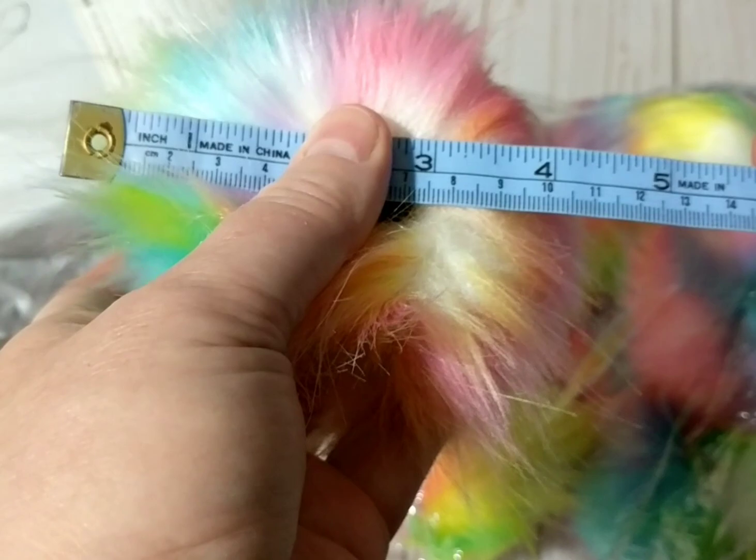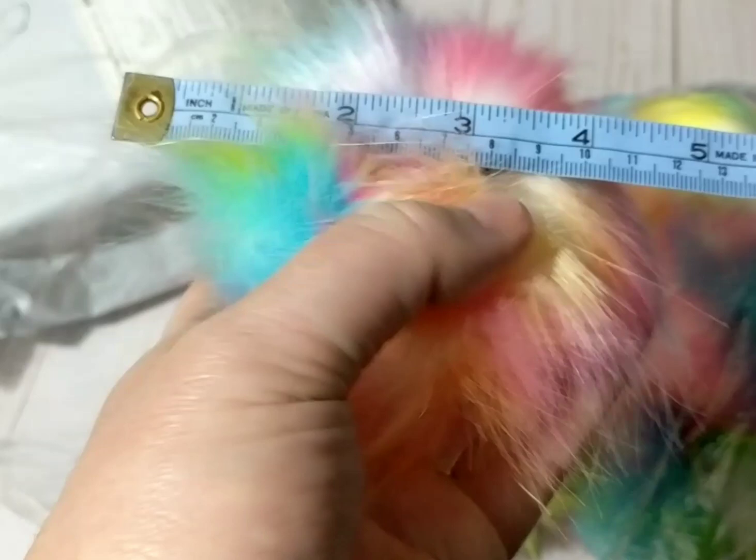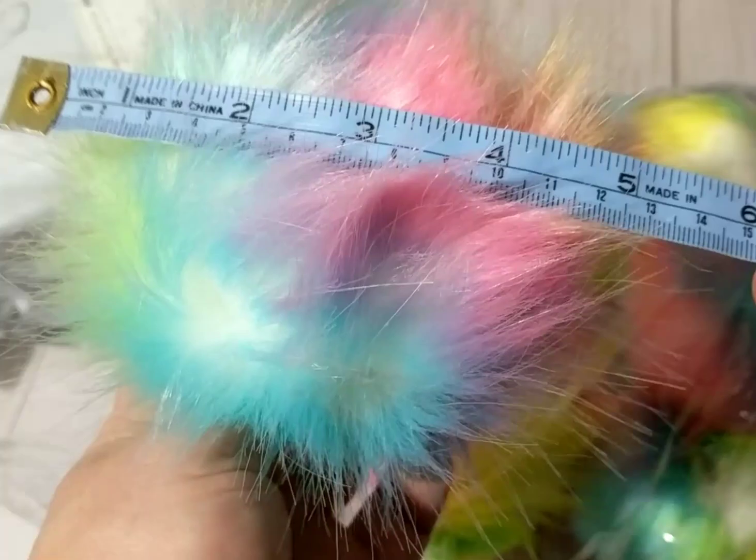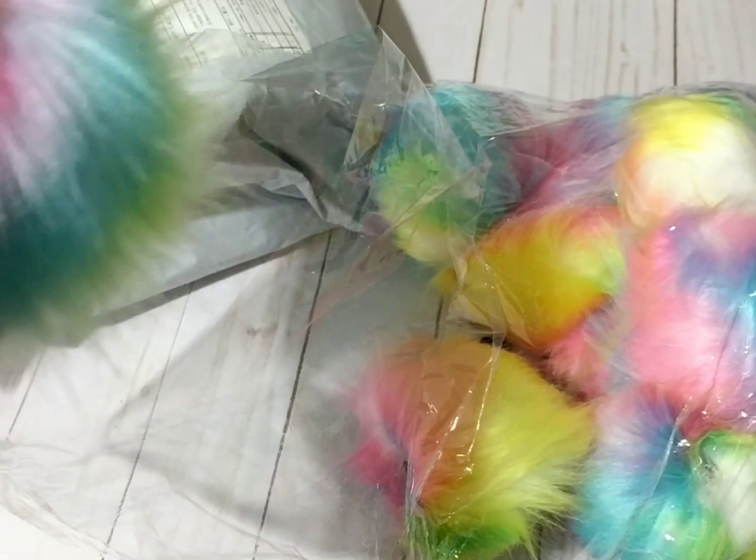It says 6, but it's not 6. Can you see? There's almost an inch extra. Maybe that's how they measured it, from tip to tip, when you fluff it with a blow dryer. I'm sure it's going to be 6. But this is really good, because usually I can only find a 4-inch or 5-inch pom-pom. And there's how many in there? There's 12. I can make 12 hats with these.